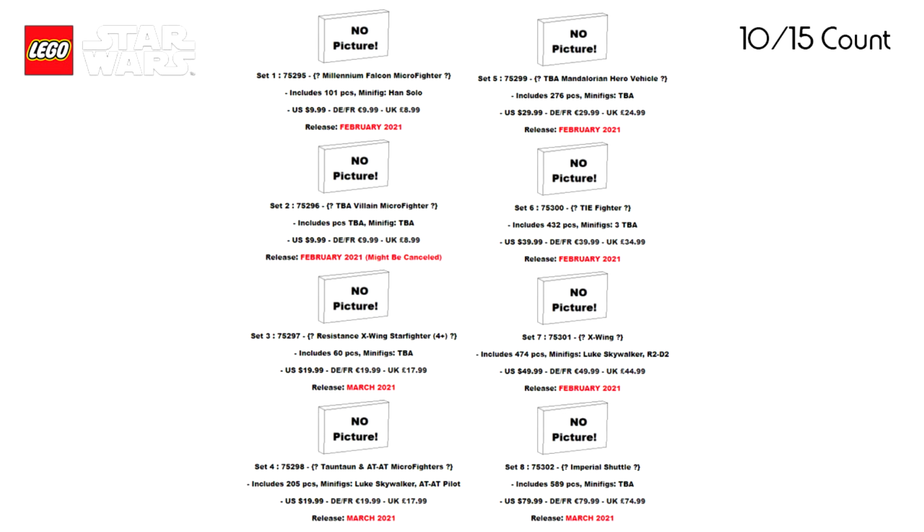The next one being the X-Wing, which has minifigures of Luke Skywalker and R2-D2 in that set, which are probably repeats, especially the R2-D2, and then having the pilot Luke, I think we've seen that one before very recently as well.